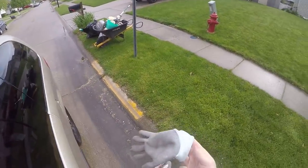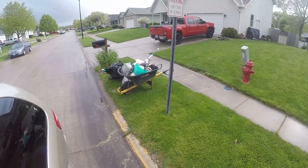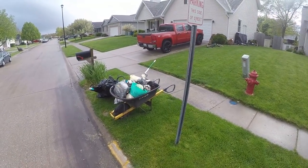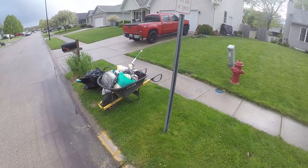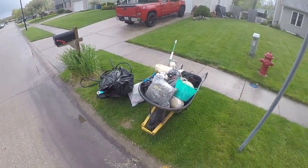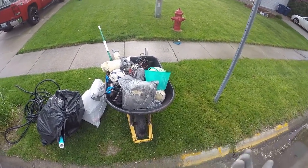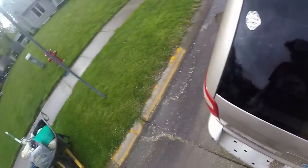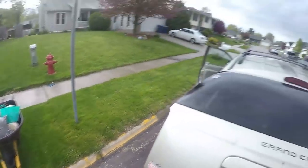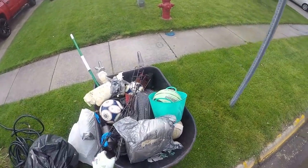Well, as you can all see, it's been raining. But tonight is the first night of the cleanouts around here. I'd love to know if they're getting rid of that wheelbarrow or not. I would imagine they are. But this is my first stop, and I don't want to fill up with big stuff yet.